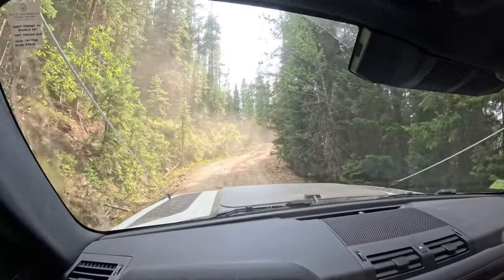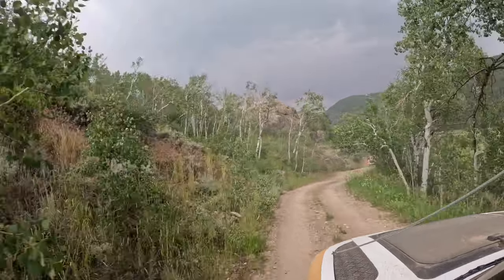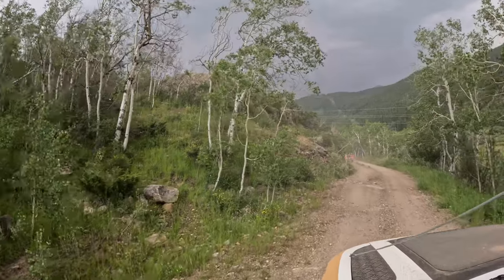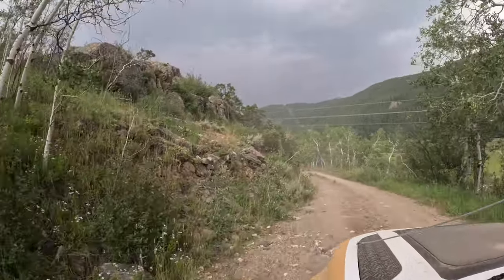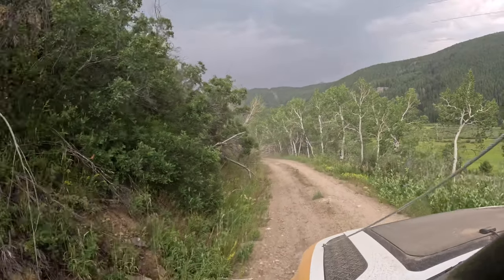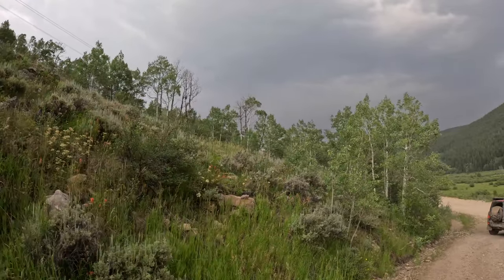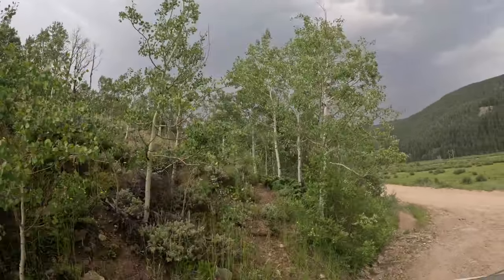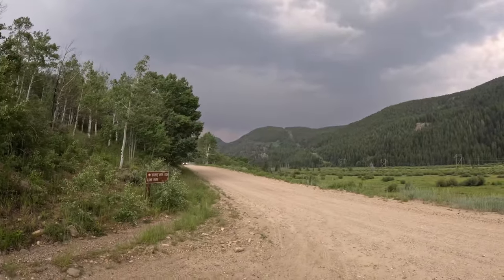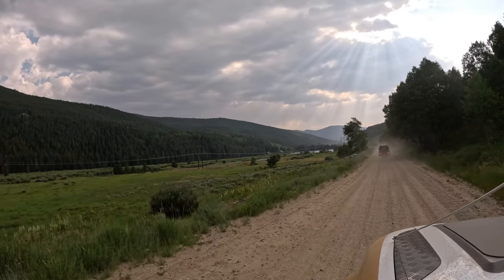Situation is, we're still going. It's starting to get dark now. Coming down into some valley or basin. Hopefully that's where we're stopping for tonight. I think I just heard some thunder. Looks like it's raining over there, but look at this valley. This is amazing.